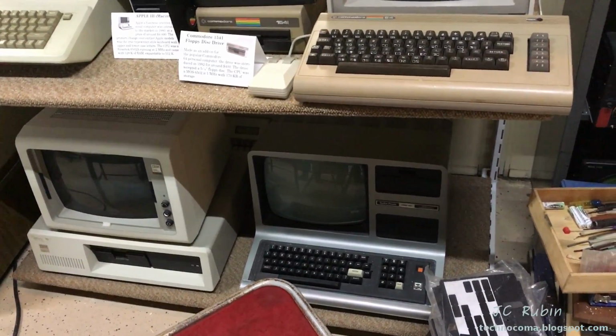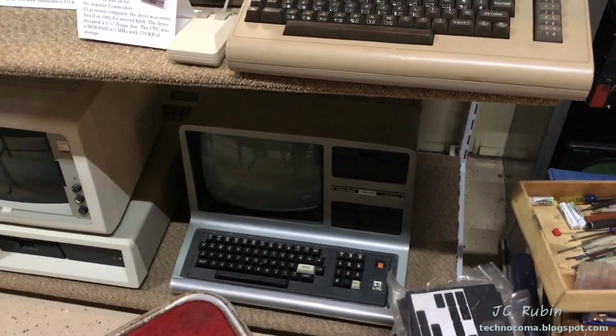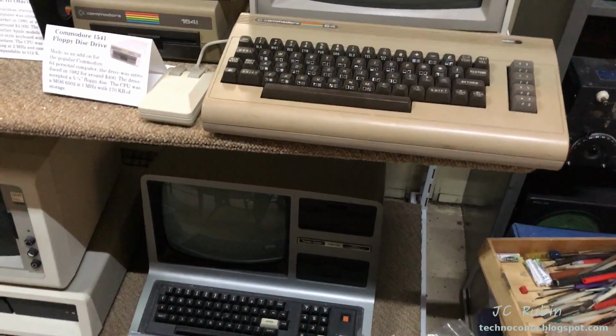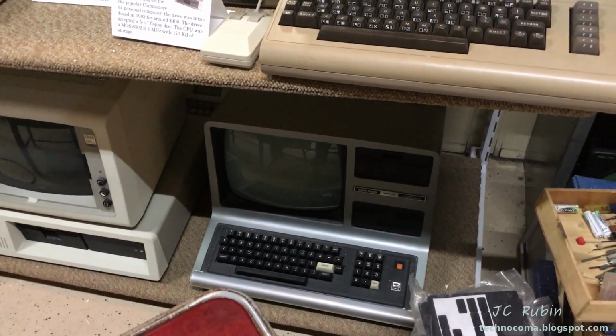Here's the beginning of their computer section. I own all of these, right? I'll point out the ones I do not own for fairness. Right down there is a Trash 80. Looks like a Model 3, 48K edition, right? Ma, that's in your basement, right? That's still in your basement, but I got it, right?